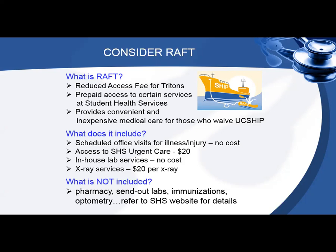The things that aren't included in the Raft, as I said, it's not an insurance. It doesn't cover prescriptions or pharmacy services. If we have to send a lab out to a specialty lab, you have to pay for that as well. Immunizations are not covered under Raft. You would be paying for those per immunization. And optometry is not offered under the Raft. If you have further questions on that, please look at our website or ask those questions at the end of the presentation.